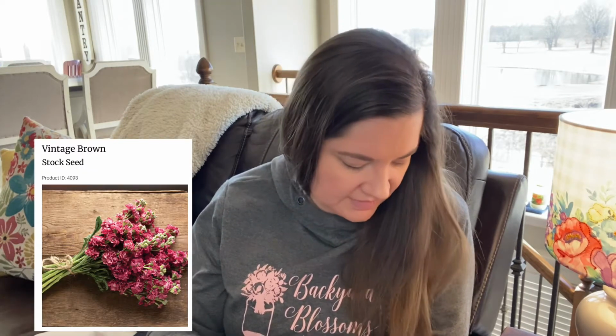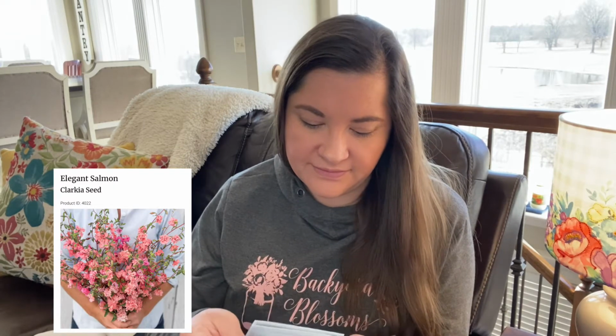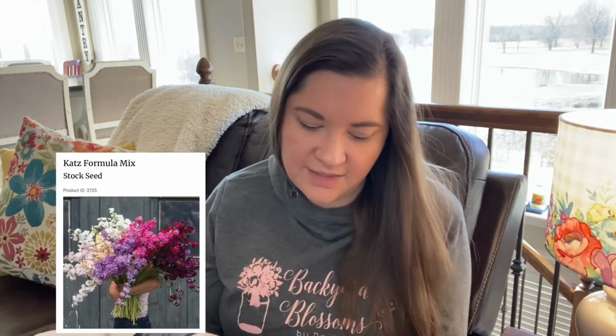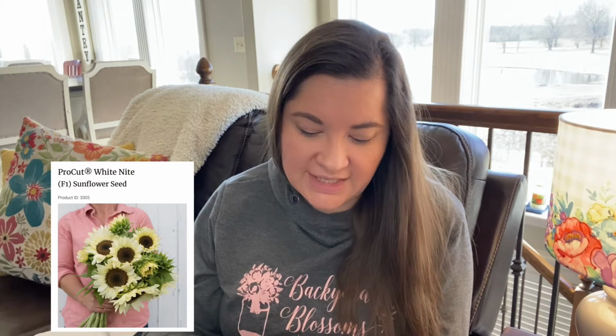I got Vintage Brown Stock. I got Bonita Shell Pink Aster. And then I got an Elegant Salmon Clarkia. The Cat's Formula Mix Stock. And then I got another Pro Cut White Night Sunflower. Sahara Rebecca.